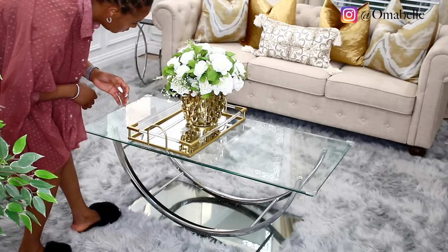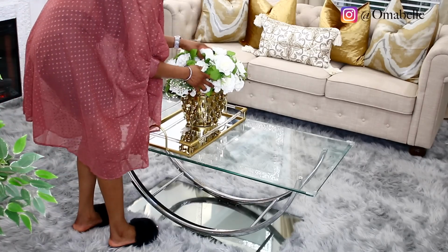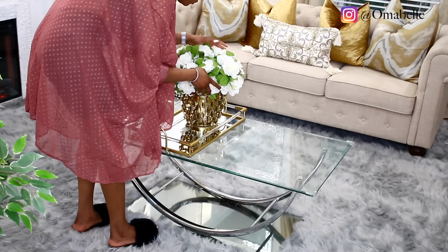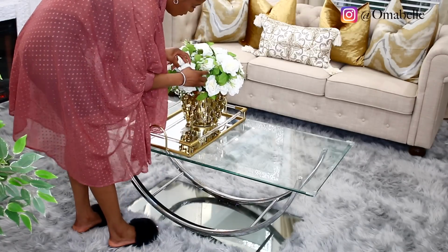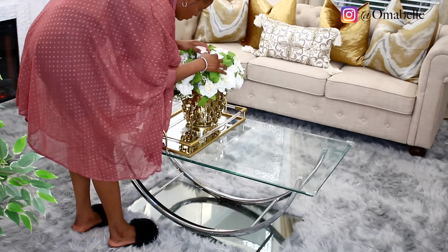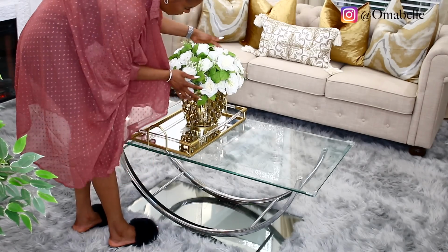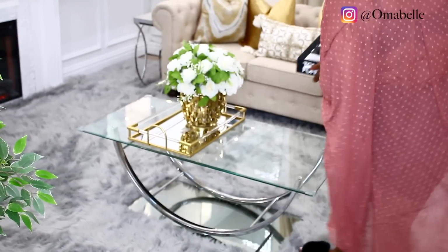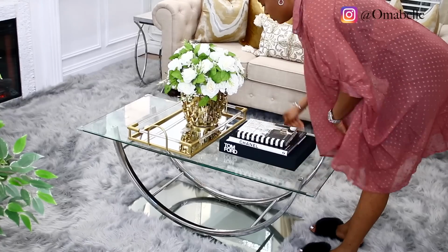And I also love to mix metals a lot. So I love to mix my gold, I love to mix my whites, I love to mix my silver, my chrome, just to make everything balanced. I don't like it when everything is just the same shade of color. So as you all can see, I went ahead and fixed up the flowers in the flower vase.